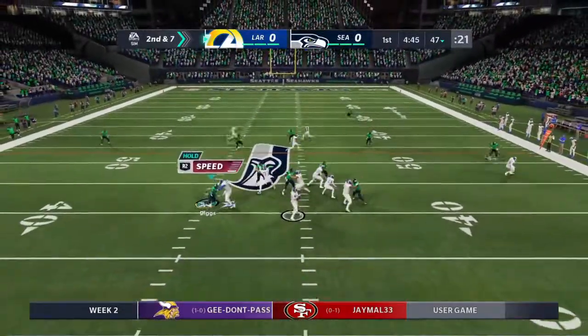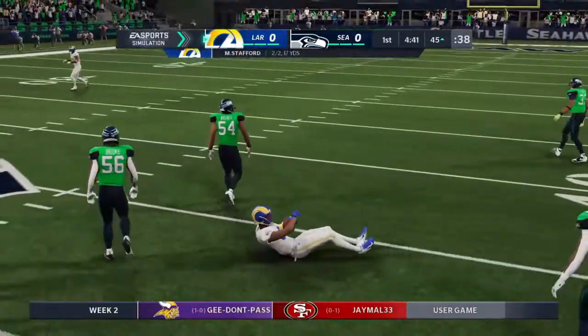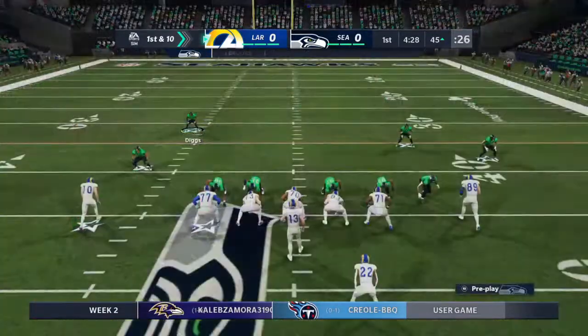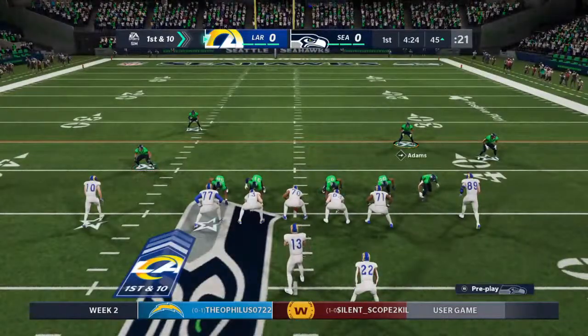On 2nd and 7, Stafford. He'll get this into the hands of Van Jefferson, and he'll be brought down at the 45-yard line. First catch for the NFL's catch leader after 1 week, and it's a first down. And the Rams first down.